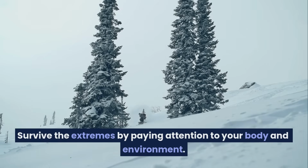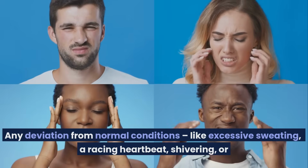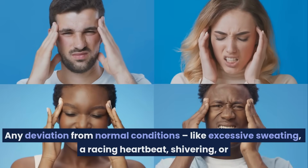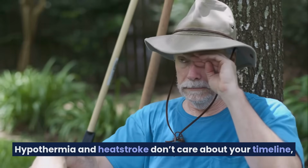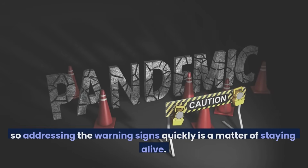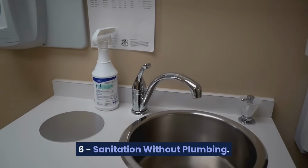Survive the extremes by paying attention to your body and environment. Any deviation from normal conditions like excessive sweating, a racing heartbeat, shivering, or numbness should signal immediate action. Hypothermia and heat stroke don't care about your timeline, so addressing the warning signs quickly is a matter of staying alive. 6. Sanitation without plumbing.